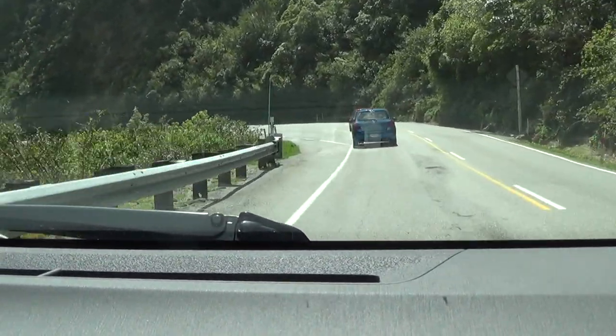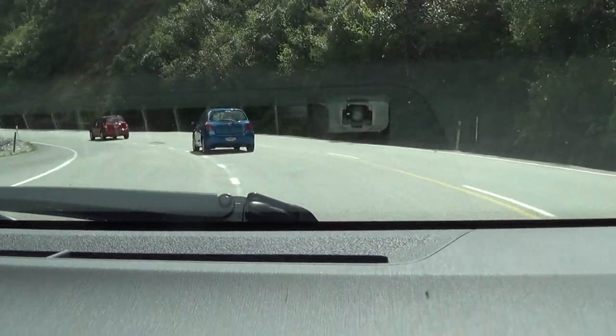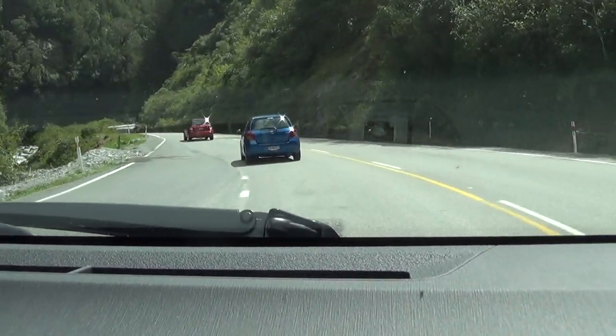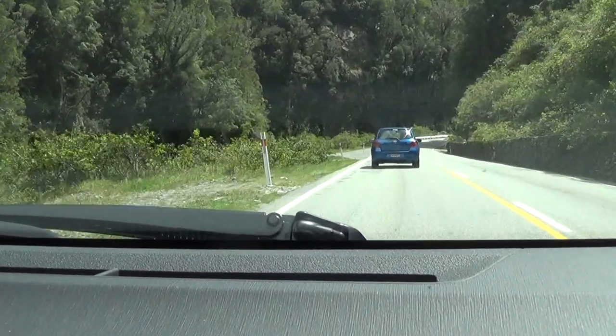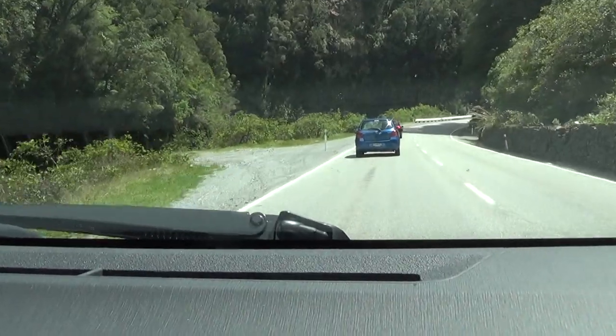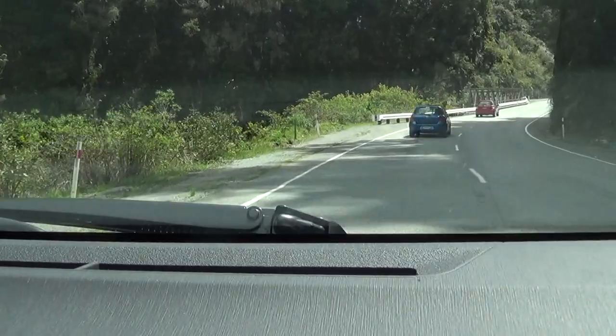Gee, this road is in very poor condition. Oh, shocking. Probably because they're putting all the money into the Auckland roads. Maybe we need to tax them with a petrol tax for our West Coast road.